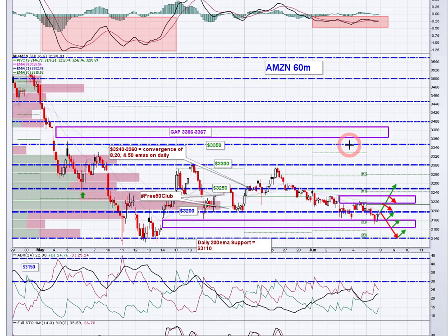Amazon, really soggy, not doing anything at all. No change in the pivot level. 3,200 is the way I see it. Above is a long, below is a short. But lately, even going back in here, the intraday movement has been minimal. And just like I mentioned on, what was it? Tesla.